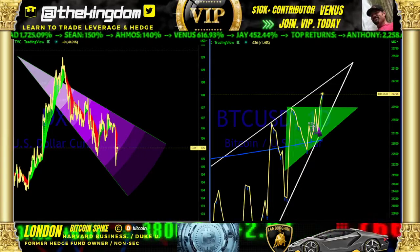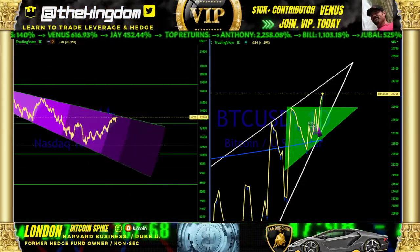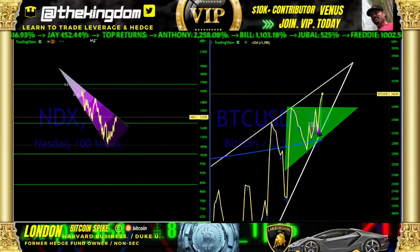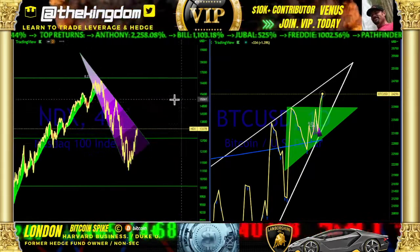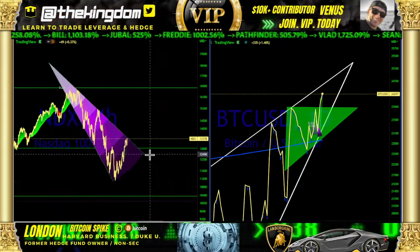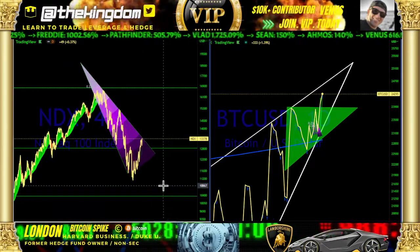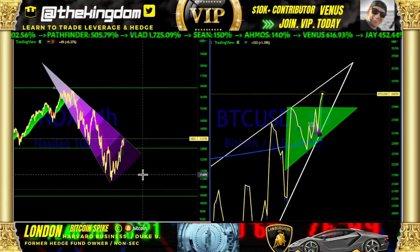I want to talk about the Nasdaq. Did I not tell you guys it's in a potential runaway pattern? It's in a potential runaway pattern. Absolutely. Look at the 4-hourly on the Nasdaq. Now you guys know this is the cat's meow, guys. This is what the traders are trading. I'm not going to just bring up a random pattern. We're going to trade with the best, guys.